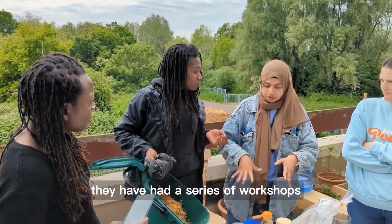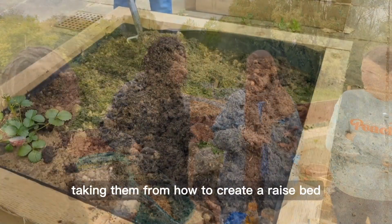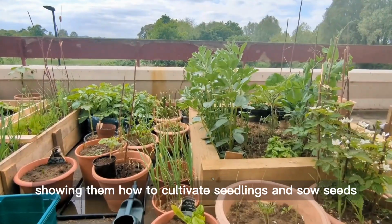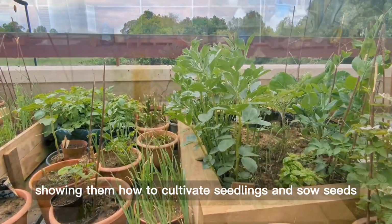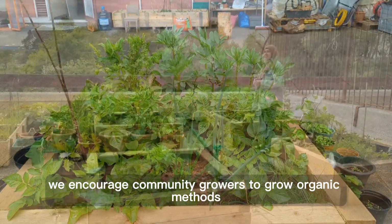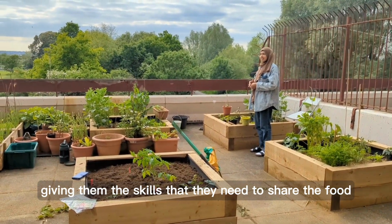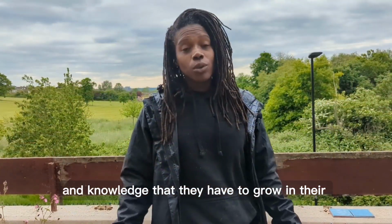They have had a series of workshops taking them from how to create a raised bed, showing them how to cultivate seedlings and sow seeds. We encourage community growers to grow with organic methods, giving them the skills that they need to share the food and knowledge that they have to grow in their communities.